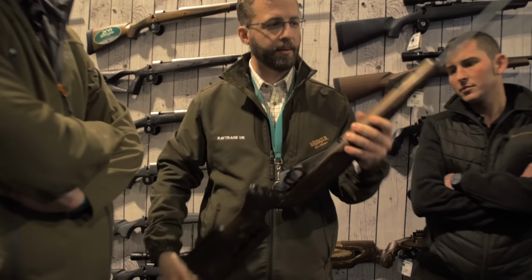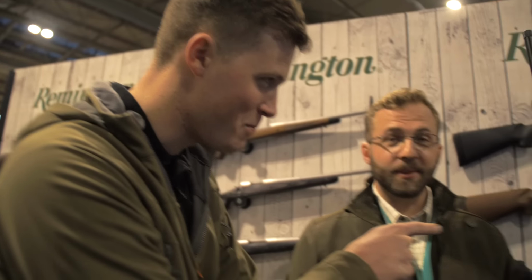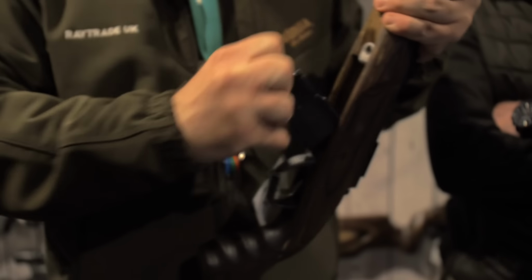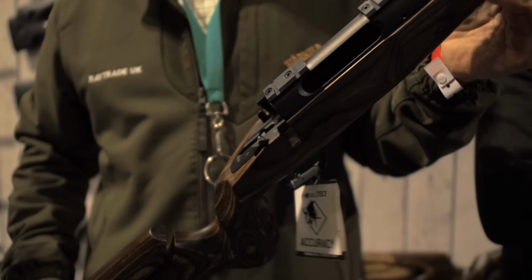You've got a detachable magazine. It is metal, that's 4+1 capacity. At rifle retail, 989, so for a rifle with an adjustable comb, pillar bedding, with a scope that money in it, and a mod, it's 1200 quid. That's an obscene rifle for 1200 quid.